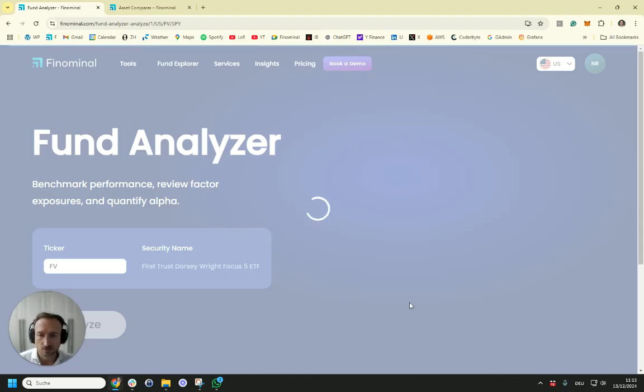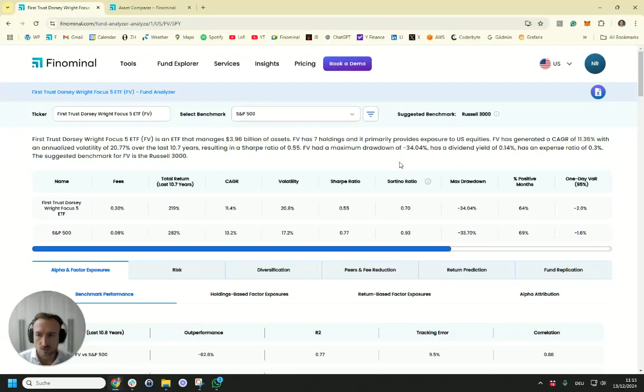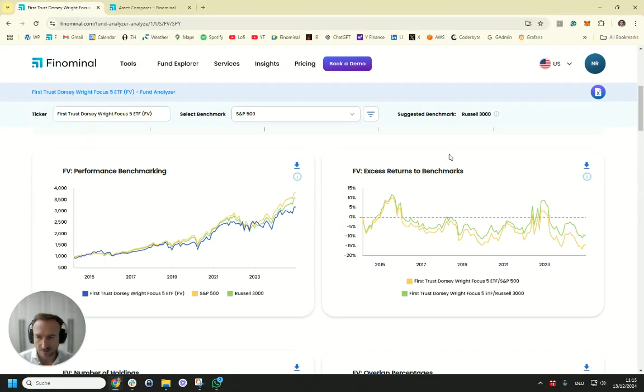And we're going to kick off with a benchmarking exercise. Now, we do see that the suggested benchmark from the fund analyzer is the Russell 3000. If you look at the fact sheet of the ETF, it states the S&P 500, and you can use either index as a benchmark. They're very similar from a tracking error, correlation, R-square perspective. Having said that, if you look at the performance of this First Trust Dorsey Wright Focus 5 ETF, which is a mouthful from a naming perspective, it has actually underperformed both indices since its inception in 2014.